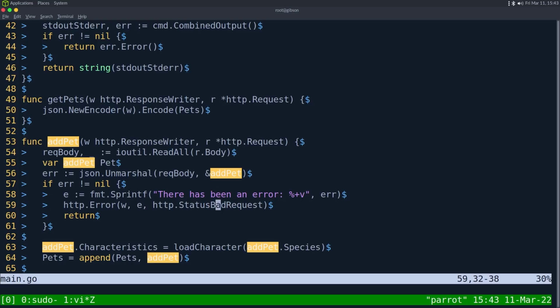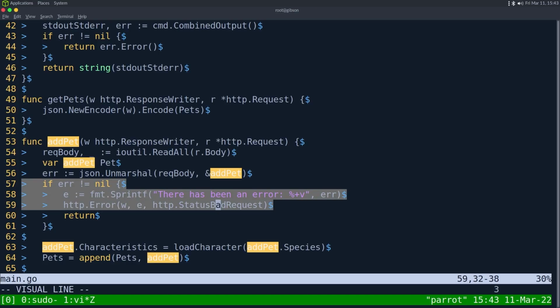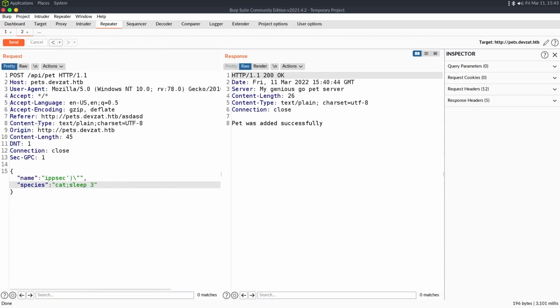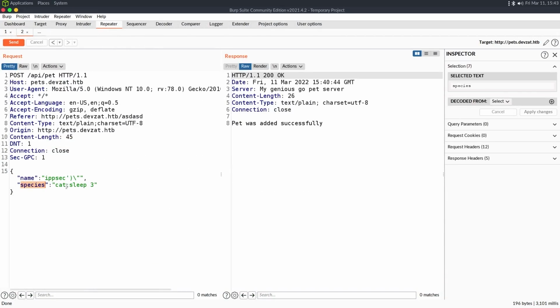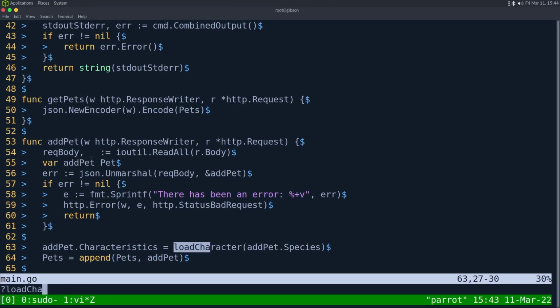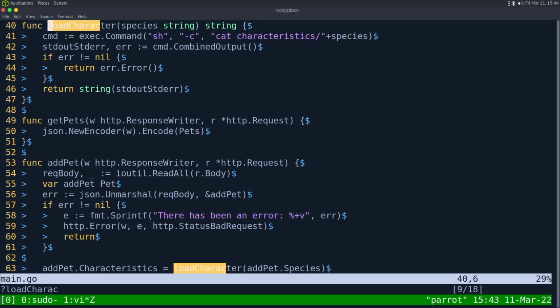And let's see, if there's an error, we write the error. And then we do addPet.Characteristics is equal to loadCharacter(addPet.Species). So this addPet.Species is the exact thing right here, the species thing here. So this is the user input that we're writing. And then we look at the loadCharacter function, and we see the command injection.